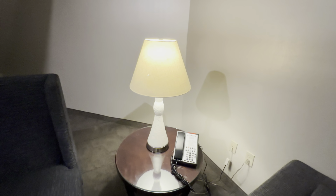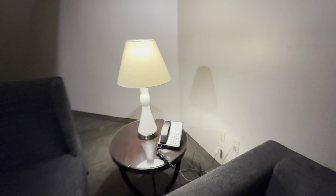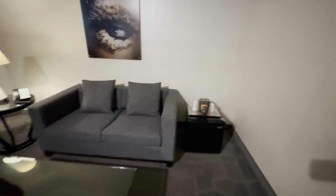Most of the Vegas hotel rooms, they pulled all the fridges out. I've got a telephone over here. There's another outlet there. And yeah, lots of space in here.